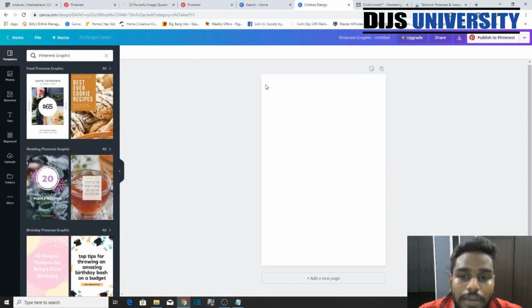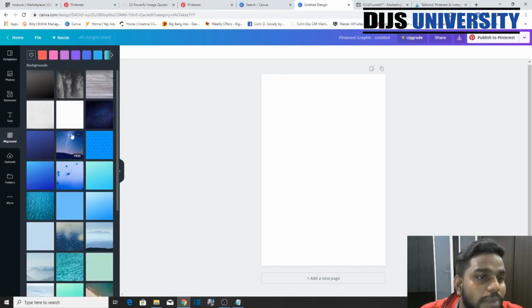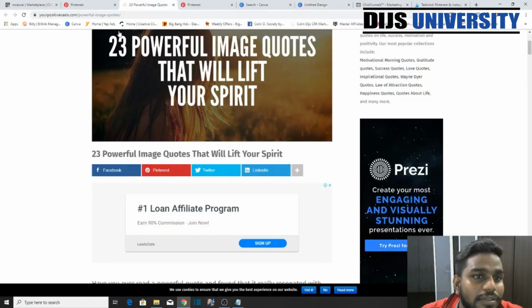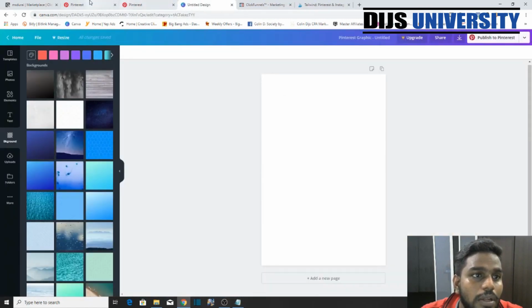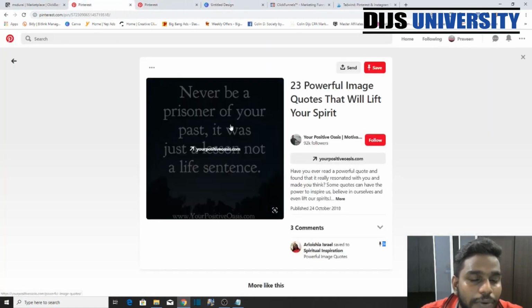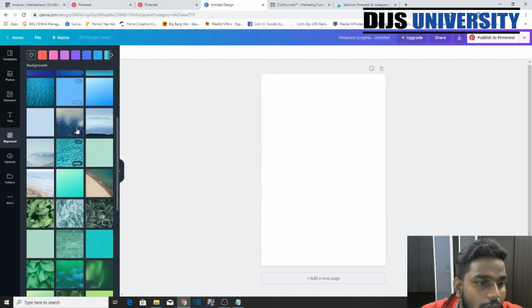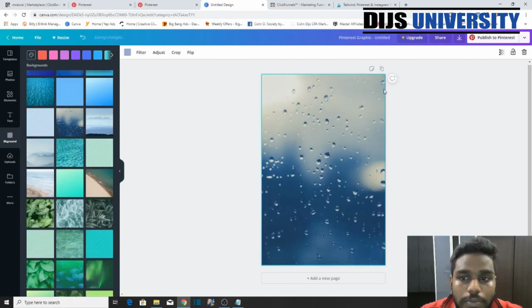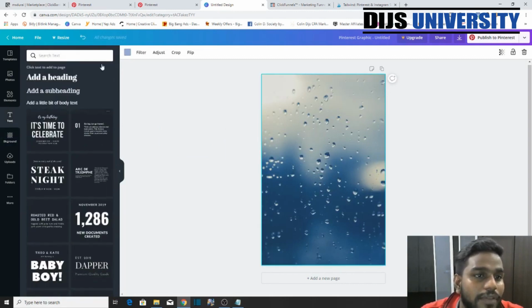So once you have come to this particular page, all you gotta do is go to the background section, choose a background that you want. He has stars, right? Just cancel this one over here, just cancel this one as well. So he has stars over here. So we are going to put water droplets. Done.